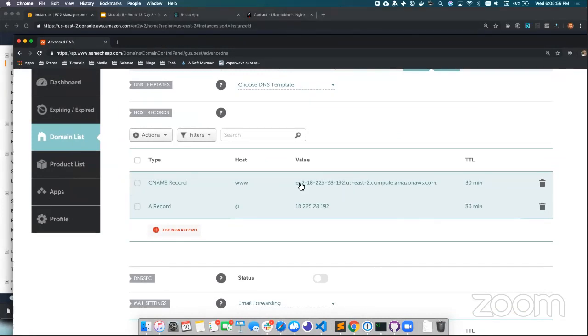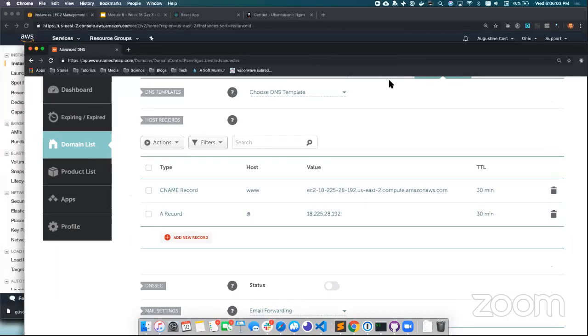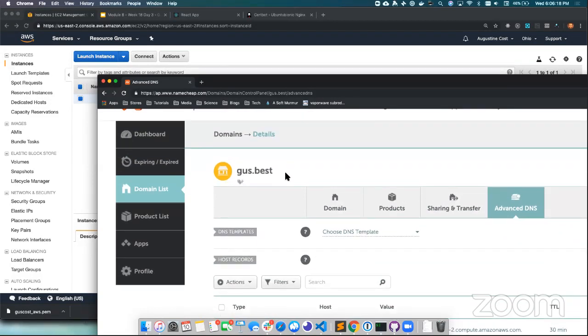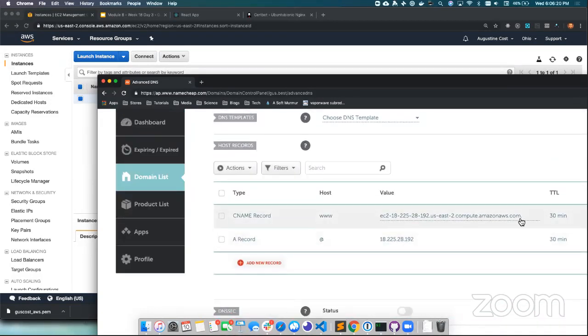The last thing we need to do, so we're done with Namecheap. Once you get to this step and you've pointed both of these and you've done it correctly, maybe leave it up to make sure that you got it right. But that's going to be the last thing you have to do on your domain registrar at all, because now we're sending everybody who's looking for the domain I just bought, gus.best, to this IP address that we have reserved at Amazon servers. So it's going to land on the server, and everything from that point forward is our Ubuntu server that we can configure.